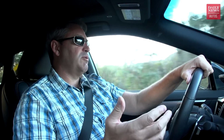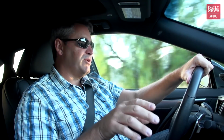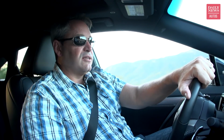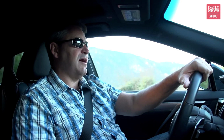Also, the engine's not turbocharged, so it kind of runs out of steam in the mid-range, and that is the reason Lexus quotes a fairly unimpressive 0 to 60 acceleration time of 7.7 seconds. Now, as long as you're not driving in eco mode, you're going to be satisfied with the way this vehicle accelerates most of the time.